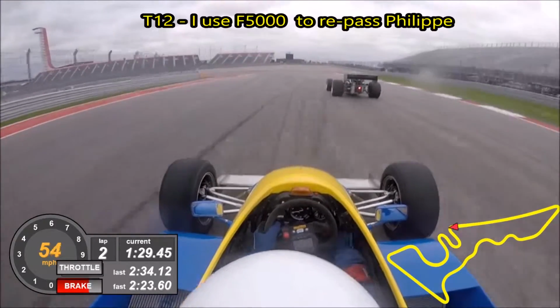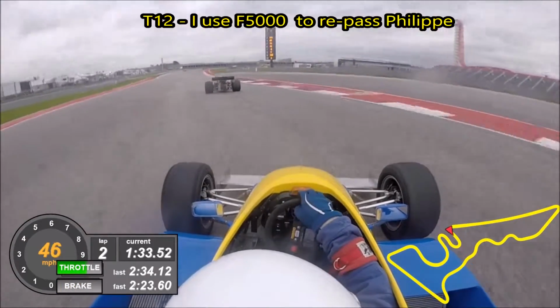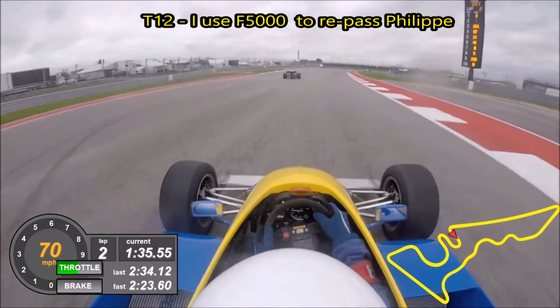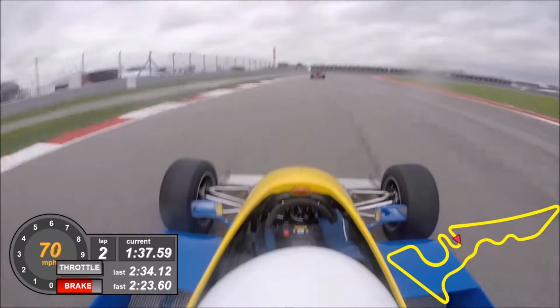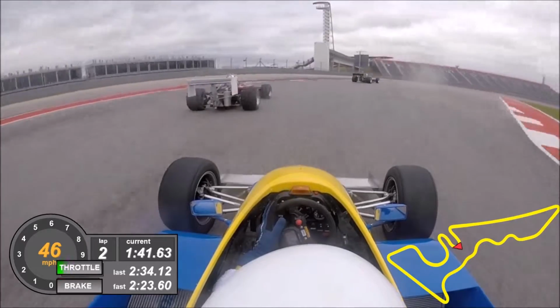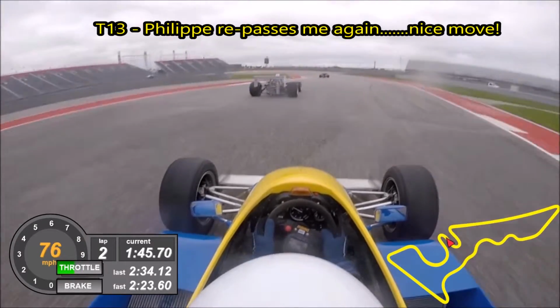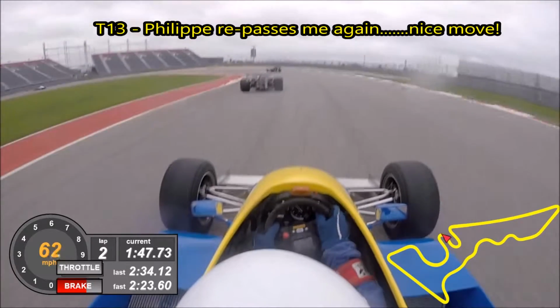As you saw, Philippe passed me back, and then I followed the 5,000 that went by to pass Philippe back again. Philippe didn't think that was too nice, so he comes shooting down the inside here, and I saw him coming, so I left him some room. He did a nice job there to keep from running off the end of the corner.